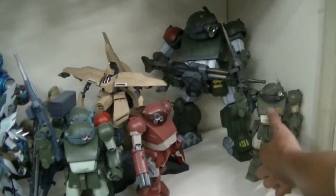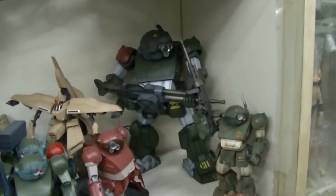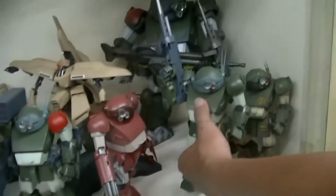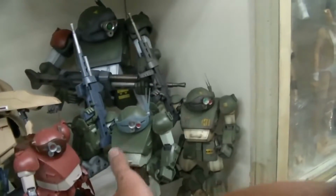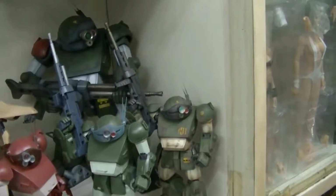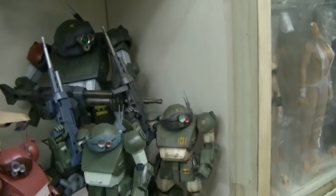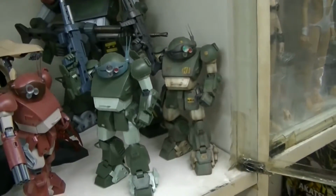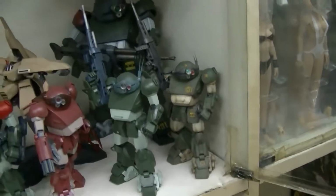So this one is really painted. You can see the comparison with the unpainted one. Definitely a lot of difference. The one on the left just came out of the factory, and the right one has seen a lot of action already. Needs a paint job.